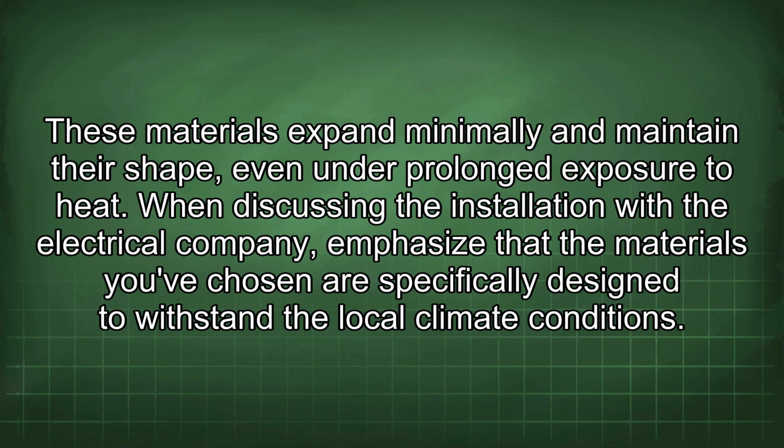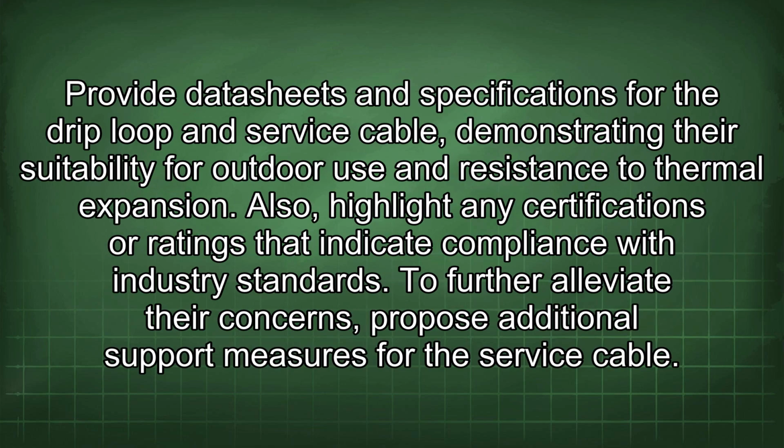When discussing the installation with the electrical company, emphasize that the materials you've chosen are specifically designed to withstand the local climate conditions. Provide data sheets and specifications for the drip loop and service cable, demonstrating their suitability for outdoor use and resistance to thermal expansion. Also, highlight any certifications or ratings that indicate compliance with industry standards.